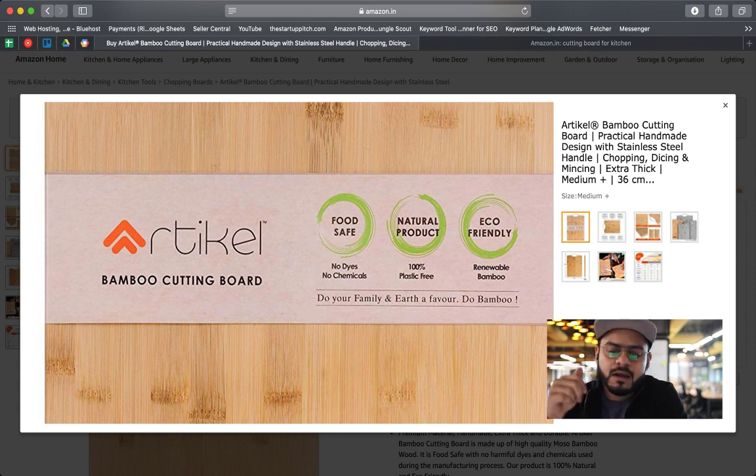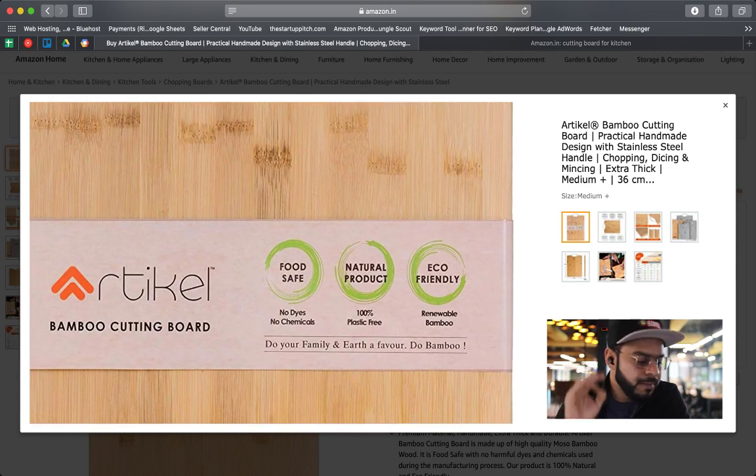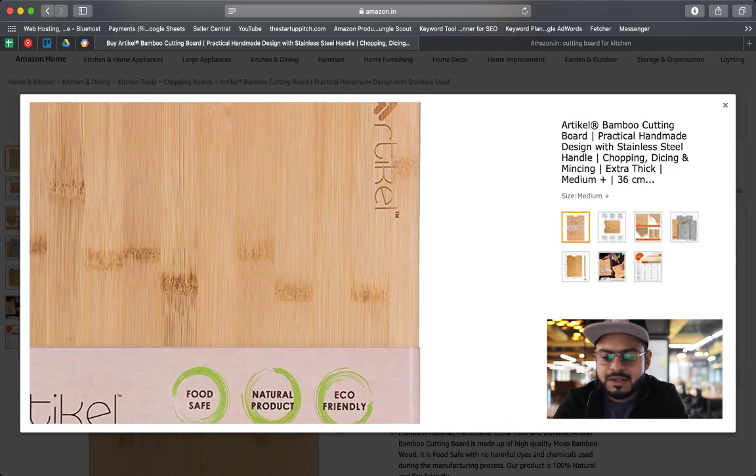I will receive this sometime today or tomorrow, I'm not sure. But yeah, those are the takeaways from the main listing image. Now let's look at the second image.